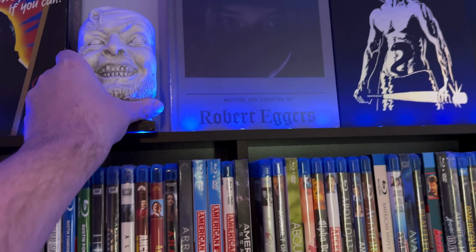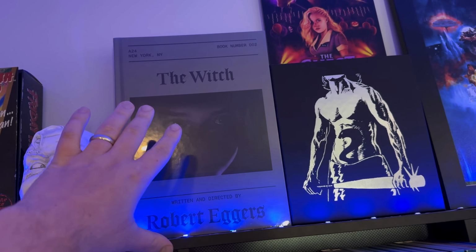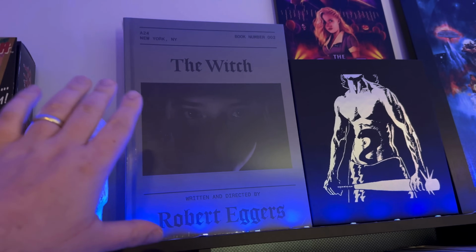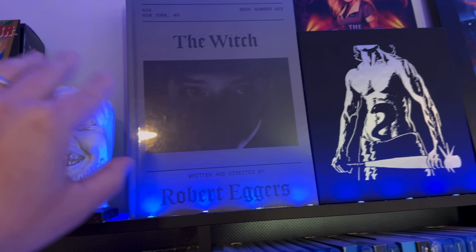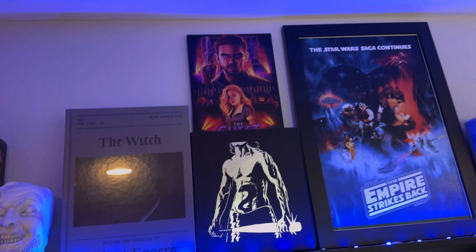It's pretty cool. I've got this Witch script. I got this like 6 or 7 years ago. Or maybe it was like 5 years ago. I can't remember. But this is the script or the screenplay for The Witch. And A24 puts out a lot of these books, but I got The Witch because it's my favorite horror movie of the 21st century. Other stuff.